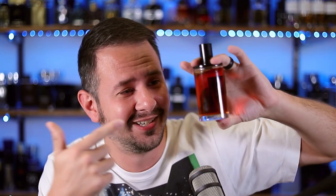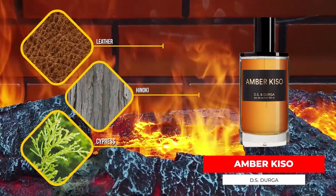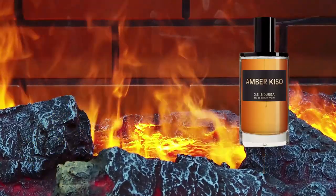All right, boys. Next up, DS and Durga, Amber Kiso. Look at the color of this fragrance. That is rich. Looks like syrup almost. Leather, hinoki, maple, cypress, and incense, some of the notes in this scent. And it is very leathery and woodsy.